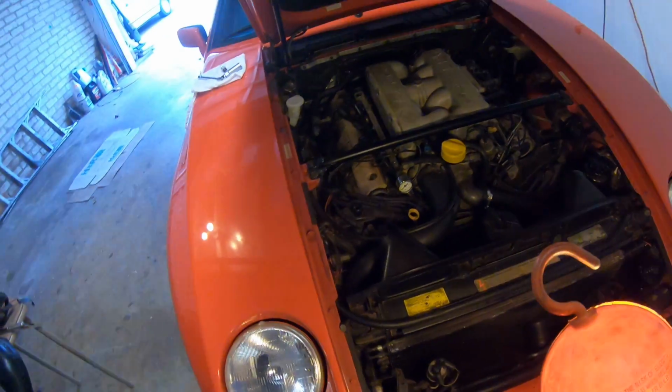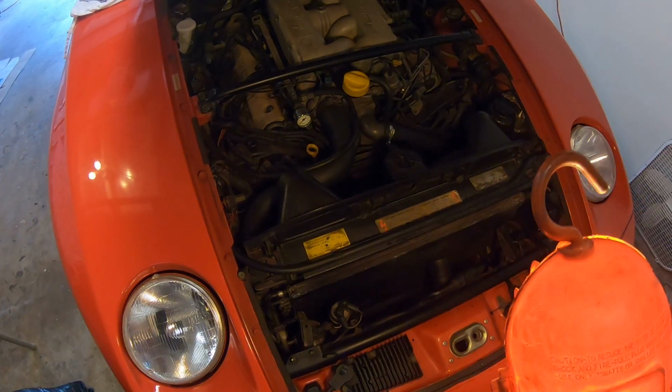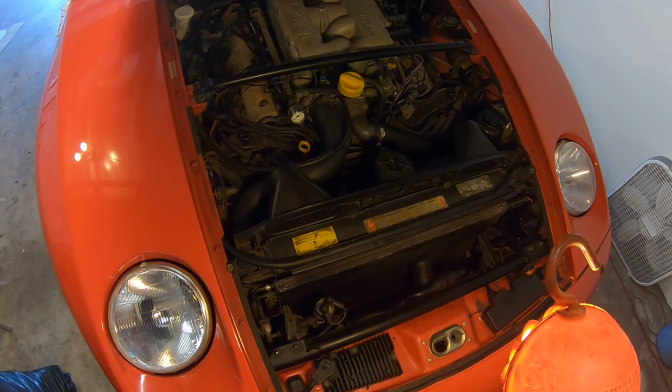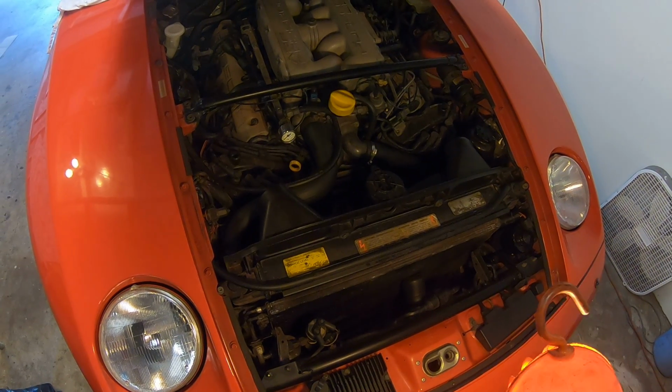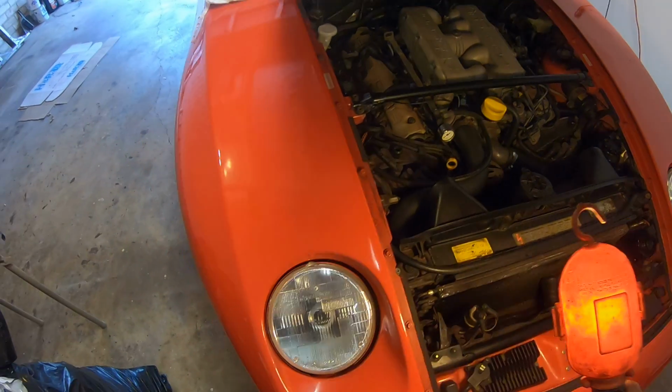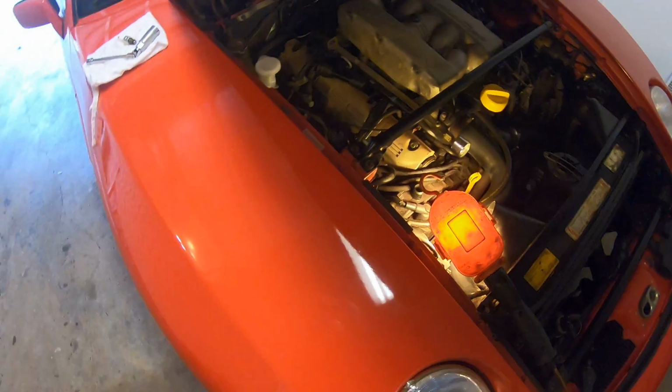Everything else looks all there. The car shifts good. Clutch feels good. It rolls on the power nice and smooth. Second and third gear. Third gear is like the power gear, and it revs nice. But I'll start with the engine, work my way through the chassis after that, and just kind of go through it.